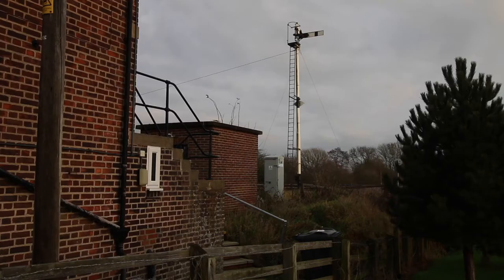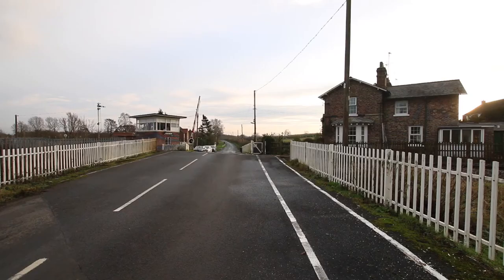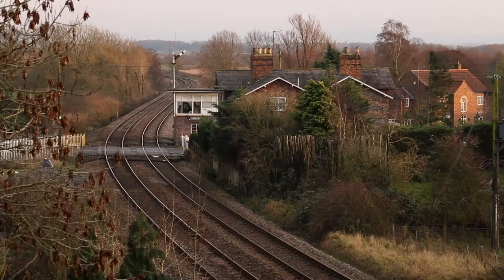Okay, I've made it to Barton Hill Signal Box. There's a couple of semaphores on view, but the ground level view isn't that great. The crossing gates are too far back, so you can't get a decent ground level shot. I'm going to go stand on the A64 road bridge, which is incredibly noisy and looks very busy, but hopefully there's a decent shot from up there.